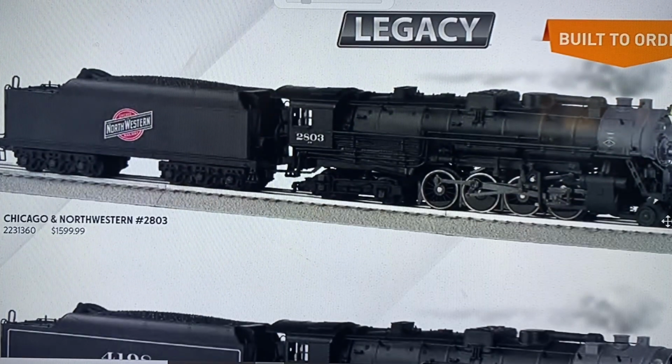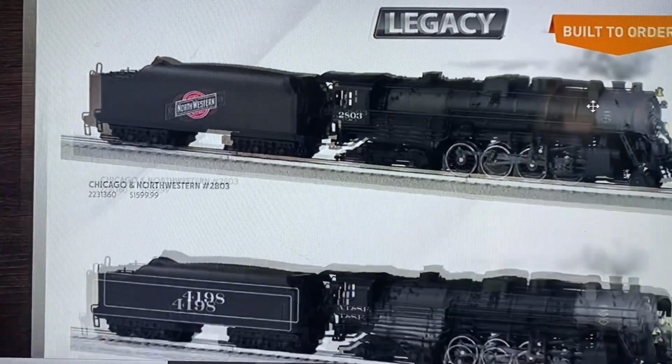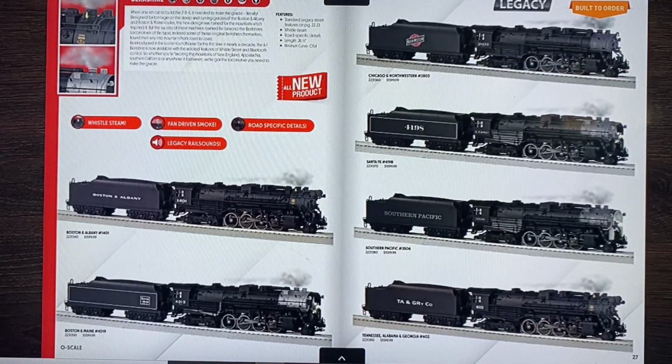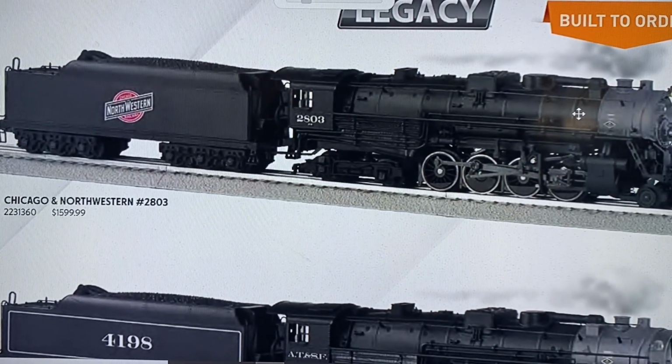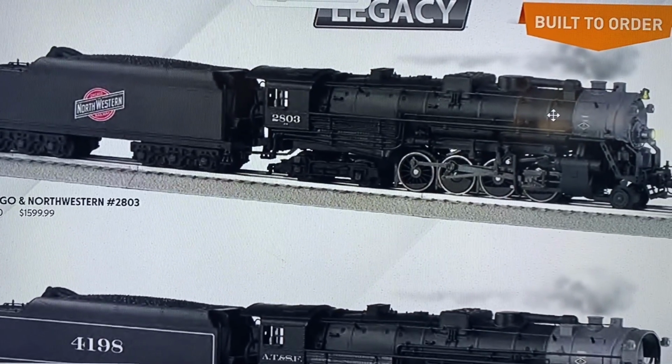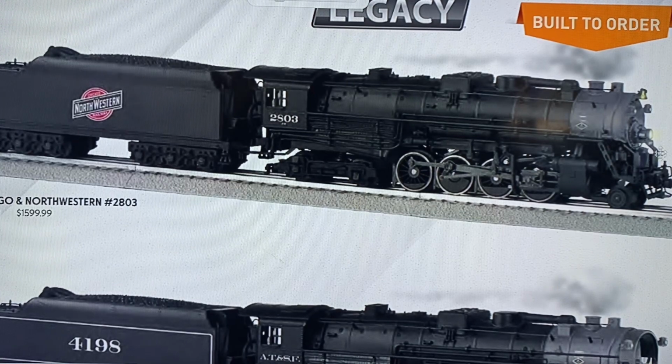The Chicago Northwest, I don't know what the deal is with the front of this thing. It is just the derpiest looking boiler front I've ever seen. Let me turn the camera here so you can see it. Look at this boiler front. I'm sure it's prototypically accurate to a certain degree, but come on, man. I feel the Chicago Northwestern logo on the tender is a little bit too big, but I get these are prototype photos, so they may not look like this.